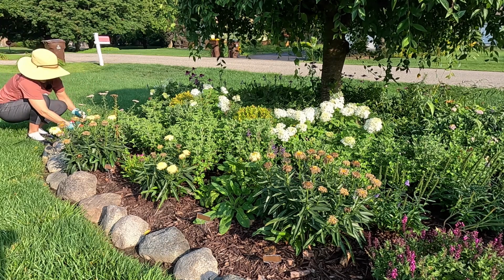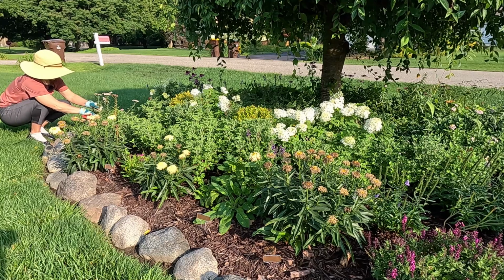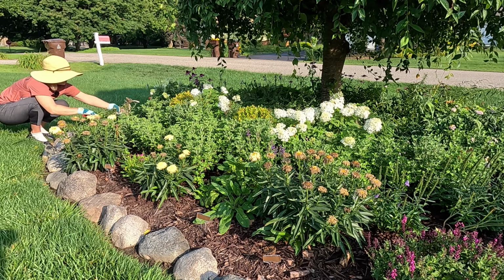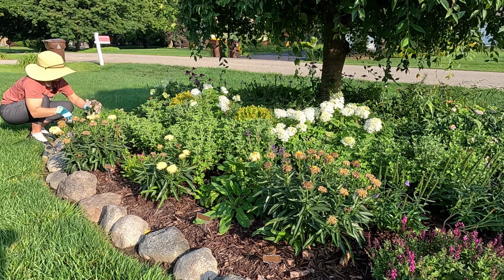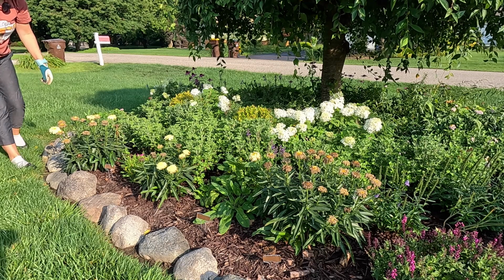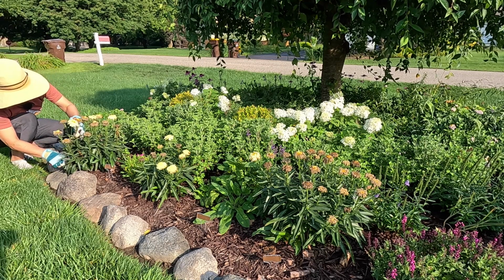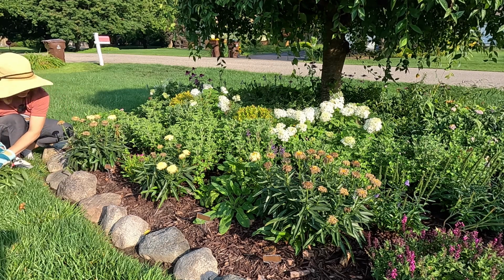While I'm here, I'm going to cut back this yarrow because it looks like it has gone over a bit. Help encourage a nice new flush of blooms, hopefully. I am noticing some slight reblooms happening on my dianthus, so that's cool.